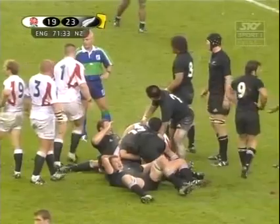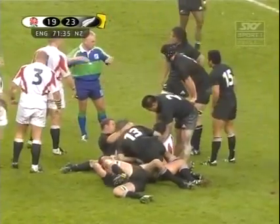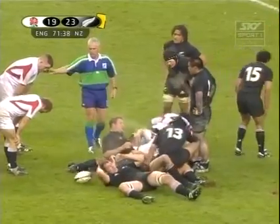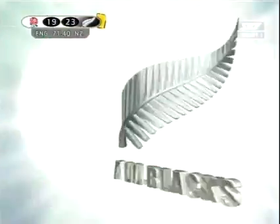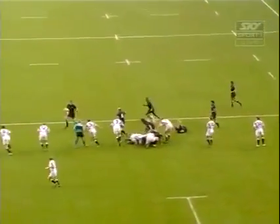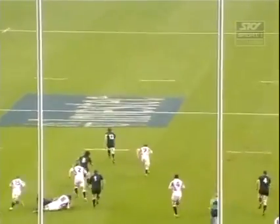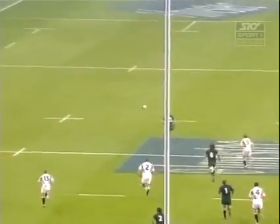Ooh. He was a bit lucky. He was held up initially, but he went to ground, so it was tackle ball. Yes, because the ball wasn't on the ground, but he was. So if the ball's on top of him and he's on the ground, it's actually caught on the ground.